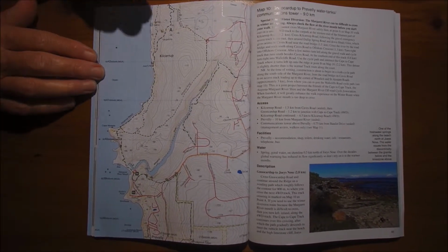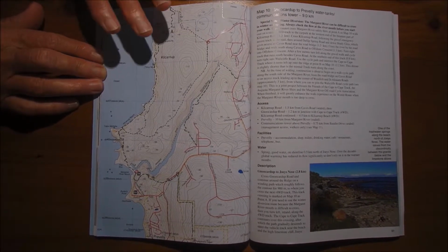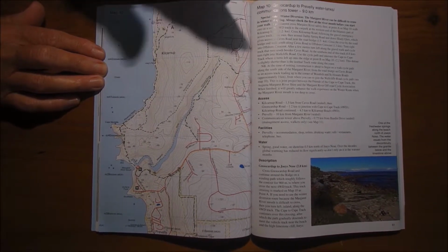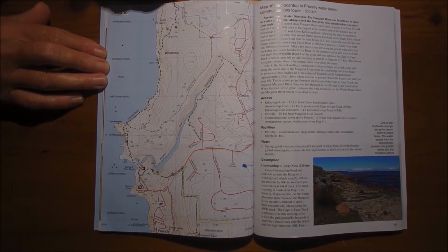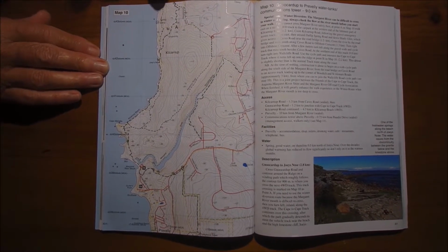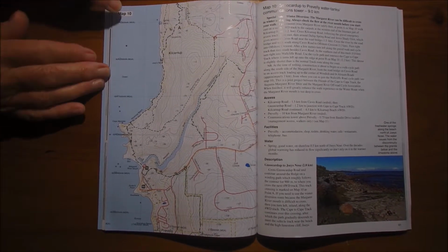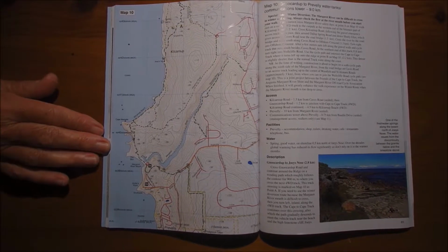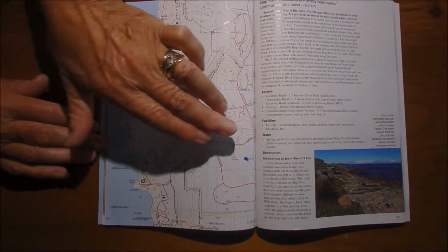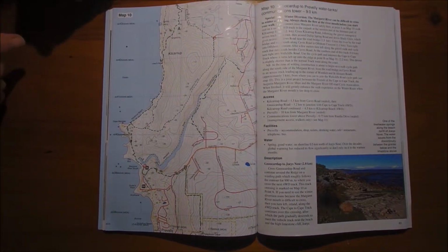This is an example of how the book works. For each section of the track we have a map, a short description, and where we can, some photographs too, to give people more of an idea of the country they're passing through. So the scale of the maps is 1 in 25,000, so it's very detailed, and we have little sections on the access and water facilities in each place, and then just a step-by-step description.